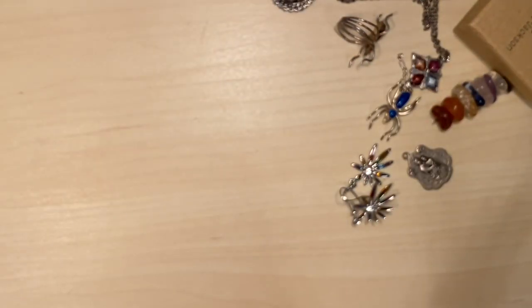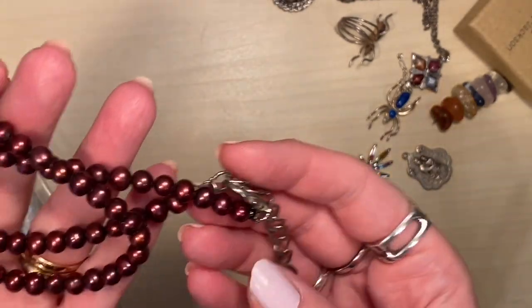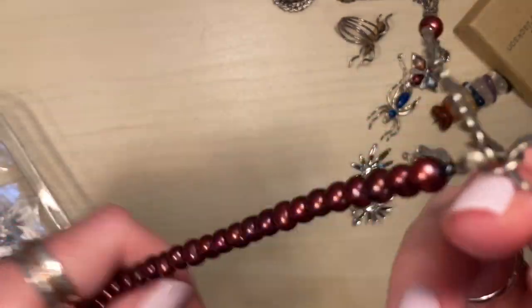I don't think it's particularly old. And then, so that was from one boot, a Sunday boot sale, but I had one of my children with me and so I was having to look at the toys more than I was the jewellery. Sad times.